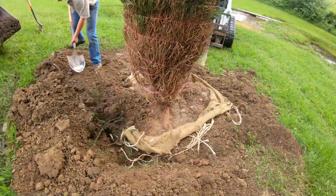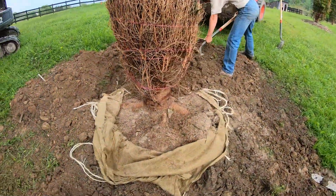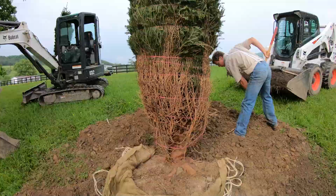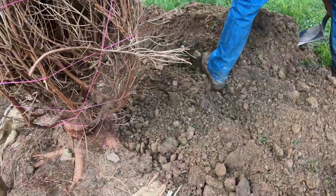But these root balls are huge. It is about all those machines can do to lift them. I'm guessing they're pushing 3,000 pounds. Lyde's nursery has them all tied up for us real nice. Then we just cut this root ball open and finish planting the thing.